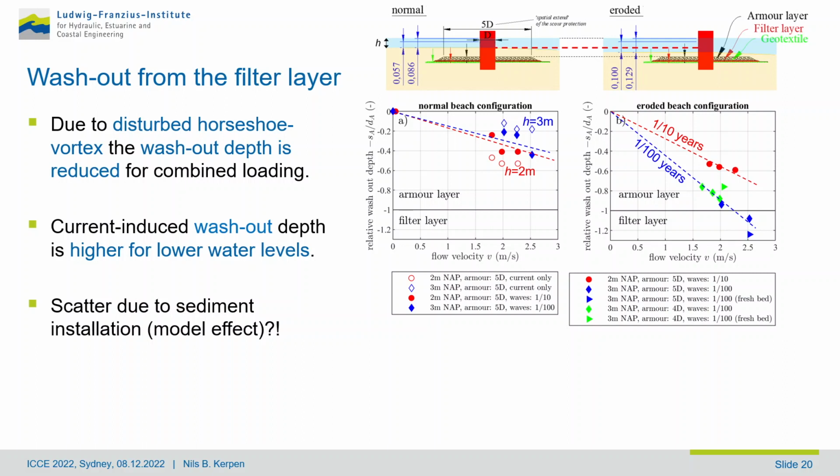And then we have to mention that there might be a scatter due to the sediment installation, which might be a model effect. So it was always the same person installing the sand, and it was always the same procedure, but we already noticed that it is something where you really have to take care, and where we might see some minor scatter here.